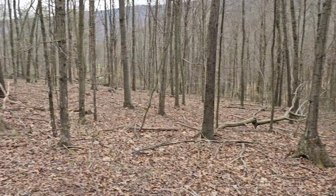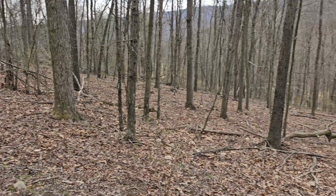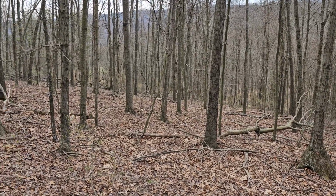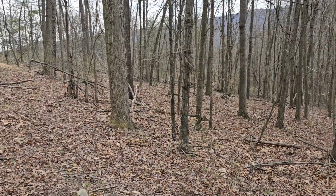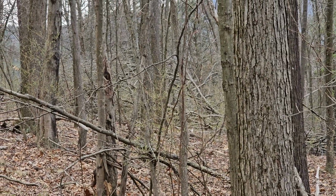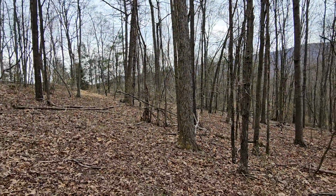Originally we thought we might fence this upper hillside here, but there's already good regen all over the place. You can see all the small oaks growing, and there's some big tops over there. It's a big mess over there, but you know, that's good bedding cover and turkey nesting cover.